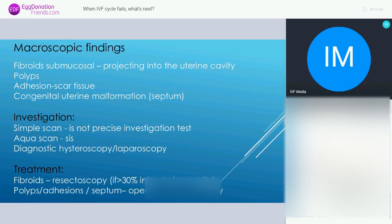Macroscopic disorders which affect the endometrial cavity are, first, fibroids, some mucosal fibroids which project into the endometrial cavity, polyps, adhesions or scar tissue, and congenital uterine malformations, septum, bicornuate uterus. We have some investigation tools for these macroscopic disorders, such as a single scan, which is not a precise investigation test for the uterine cavity, unlike for ovarian reserve, aquascan or saline infusion sonography, which give us a lot of information about the situation inside the uterus. But the gold standard investigation test is the diagnostic hysteroscopy plus or minus laparoscopy.